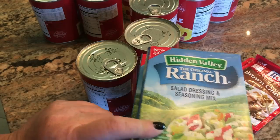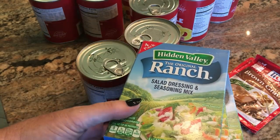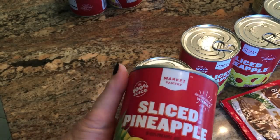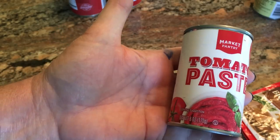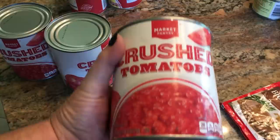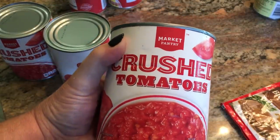I got the Hidden Valley 4-pack dressing mix, 6 packages. These were $4.79 a piece. We got 5 of the 20-ounce sliced pineapples for $1.19. And as far as the tomato paste, this is 6 ounces, 49 cents, and we have 10. We got 10 cans, 28-ounce crushed tomatoes, $1.29 a piece.